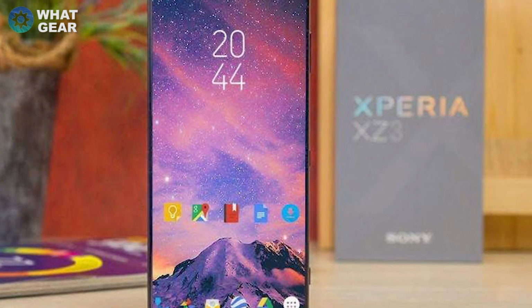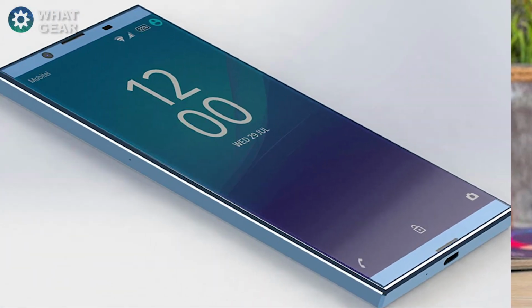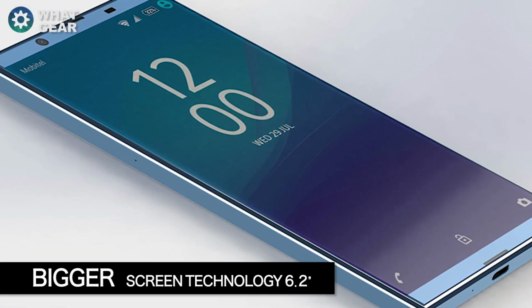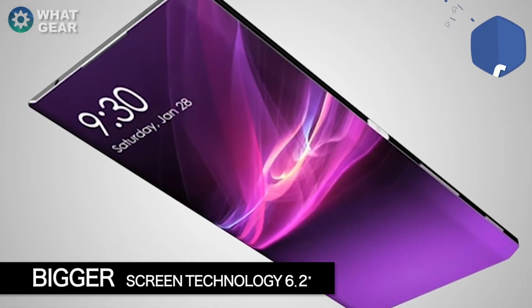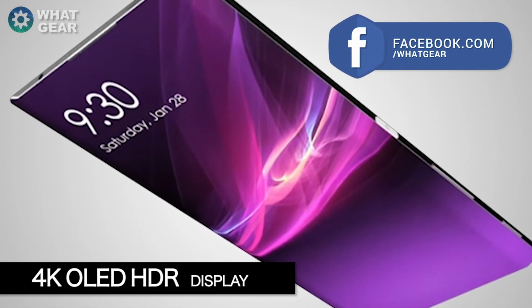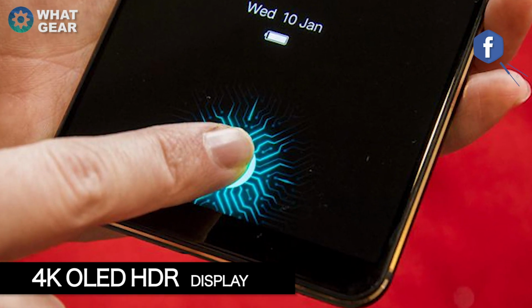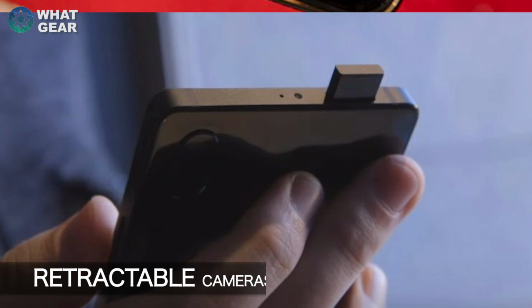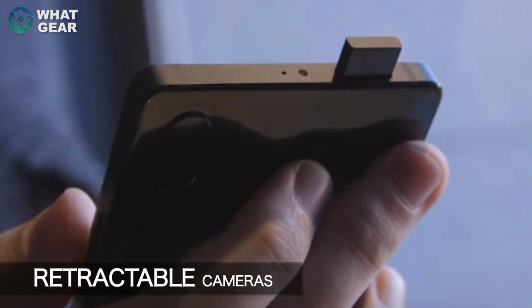Now there's a chance Sony may expand their screen tech to 6.2 inches, similar to that seen on the Note 8 and the OnePlus 6. However, could this be the first ever Sony phone without a bezel? The XZ3 just might have a 4K OLED HDR display with a fingerprint reader behind the screen. Also, face detection could be present on the device using a camera mechanism similar to that seen on the Oppo Find X.